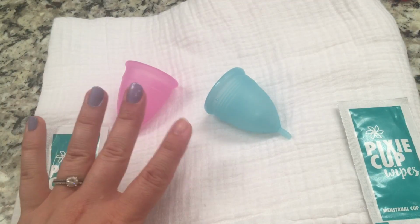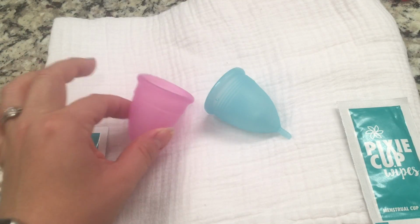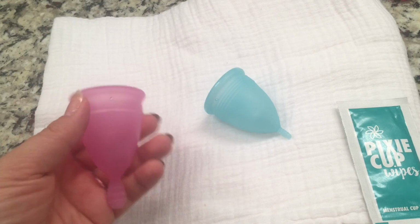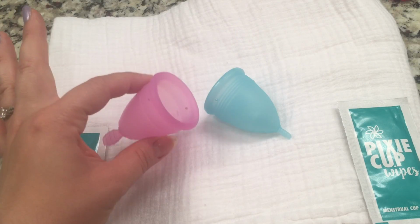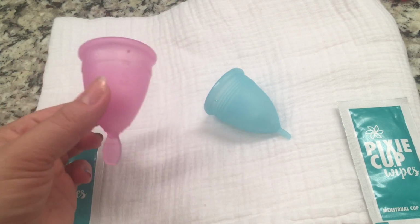So let's talk about my experience. Again, figuring out how am I going to clean this thing and wash this thing. You'll notice also this one's been used for 3 months and it doesn't stain at all. So as long as you clean it fairly promptly and don't let it, this is gross, but don't let it sit and dry out all crusty. But I think as long as you clean it fairly promptly, you're going to be good to go.